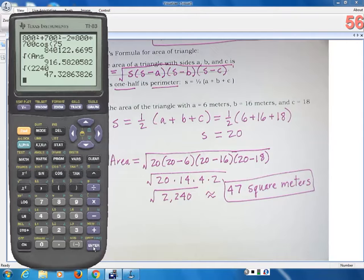Okay? And that is section 6.2. We're going to go ahead and start 6.3, so if you need to print that, you can print that.